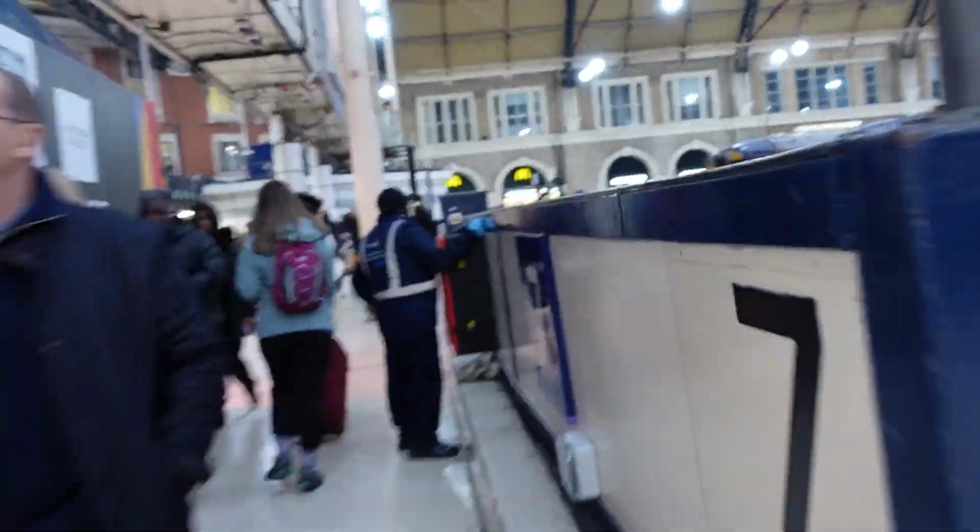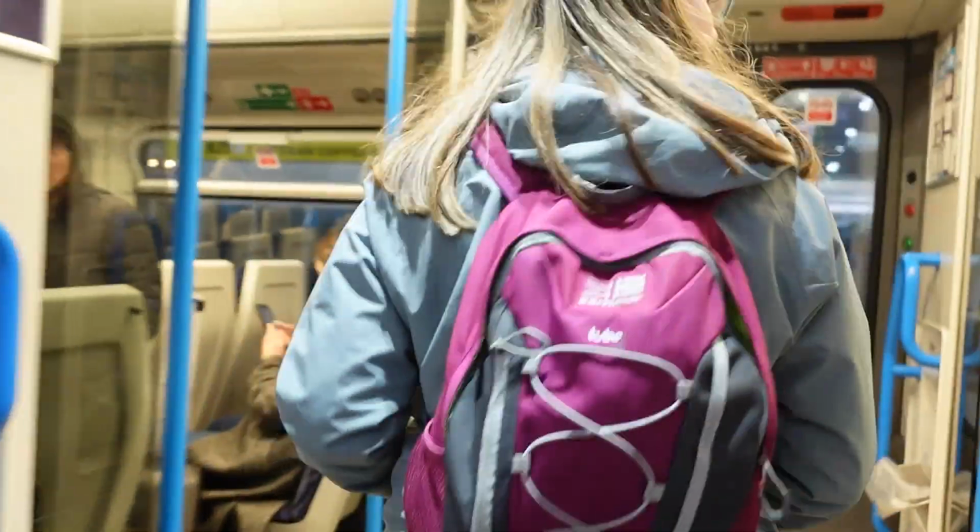How long do you say we've got to connect here at Victoria? 5 minutes. 5 minutes, okay. I don't know how far away the platforms are. I think the other side, but we can still see them. Okay, alright. Service to Gillingham, here we are. Nice. Got it. So we're going to Denmark Hill and then the first stop.